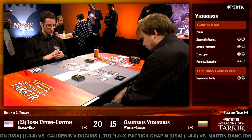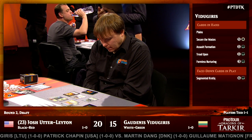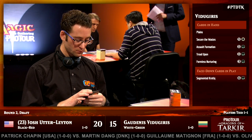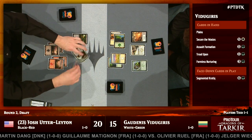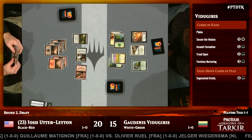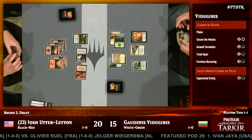You see, lands are at a premium for Gaudenis. He's got 1 more in hand, but after that he's got a whole suite of spells. He also has an Assault Formation. Yeah, I was just wondering about that, actually. That's pretty exciting with Secure the Wastes, too. Yep. Even lets his Whisperers hit for 2.